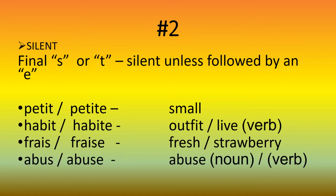And abus, abuse. Abus, abuse. So we have the noun and we have the verb. And here again, we have an S between two vowels. So we are going to say z, abuse. So very quickly, petit, petite, habit, habite, frais, fraise, abus, abuse.